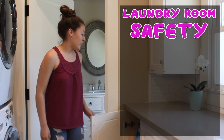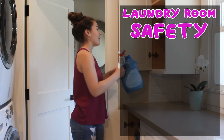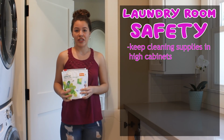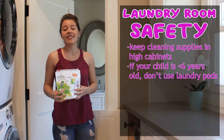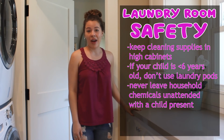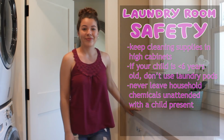Many people keep their detergent and cleaning supplies in low cabinets, but always remember to keep them in high cabinets. Laundry detergent pods are a lot more dangerous to children than other detergent types, so if your child is under the age of 6, consider using traditional detergent instead. Lastly, never leave household chemicals unattended when you're cleaning if there's a small child present.